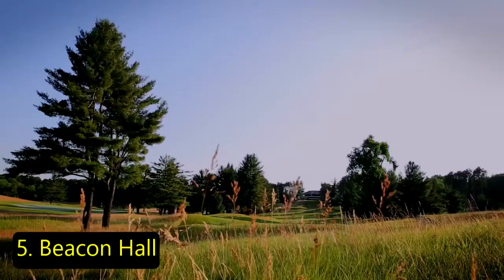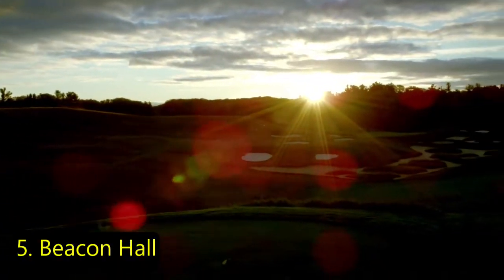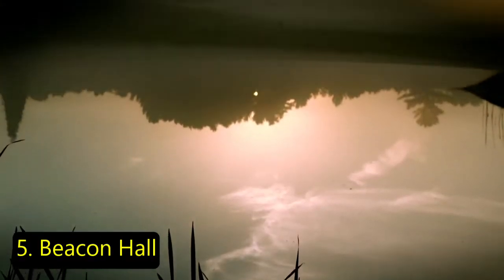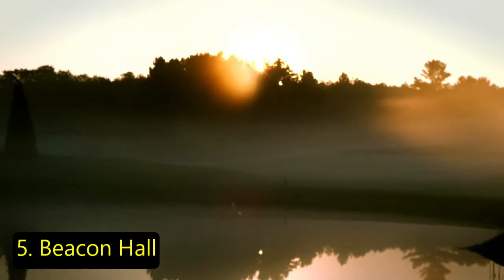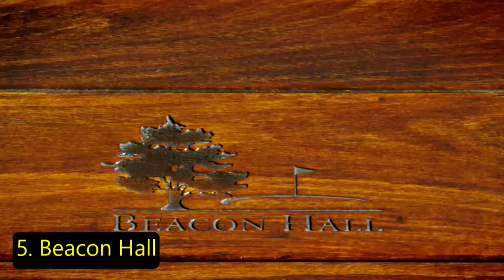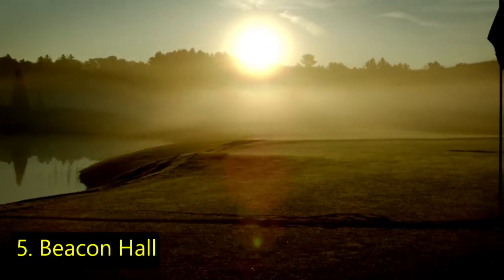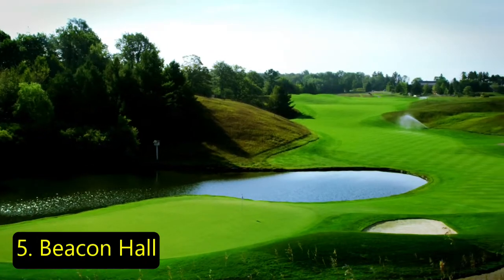Now this golf course probably should have moved a little bit further down in our list. There's no championship or events that took place. It hasn't even hosted any of those. But it is a beautiful golf course from these aerial views that you cannot deny that Beacon Hall should be a top 10 golf course in Canada. And it is going to move us into number four on our list.